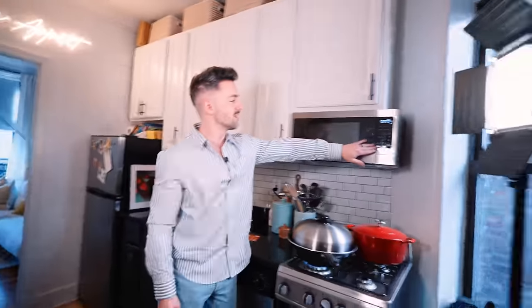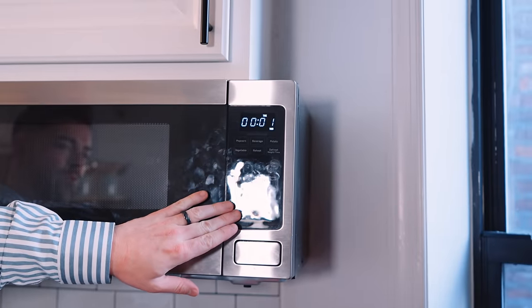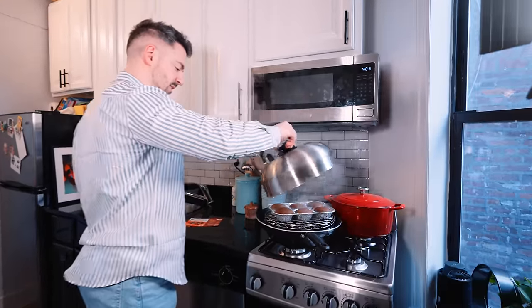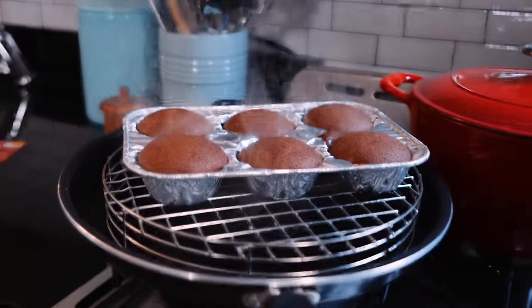Okay, we are at our end. 3, 2, and 1. There we go. Off. Open the valve first. Opening the valve does jack shit. Ready? Here's the reveal. I mean, it did bake them. Wow, it did something.